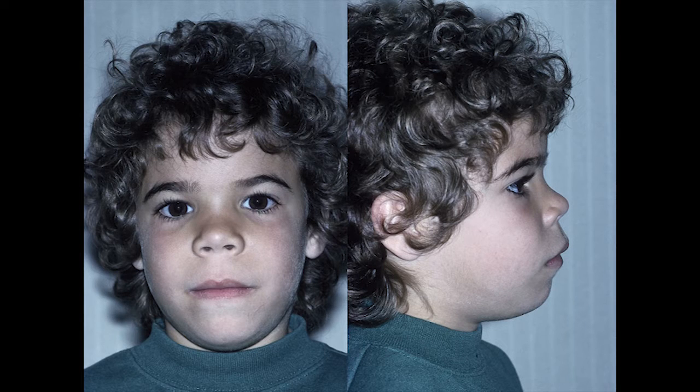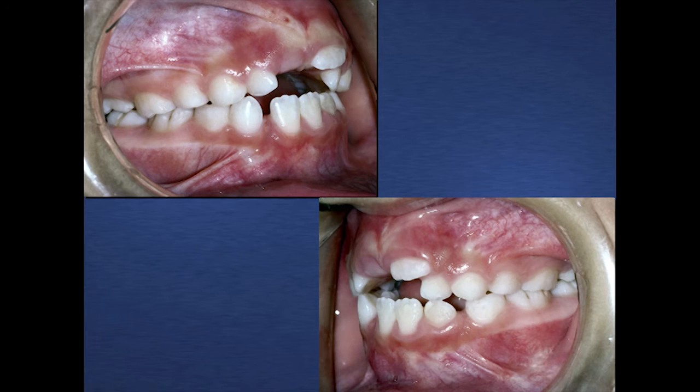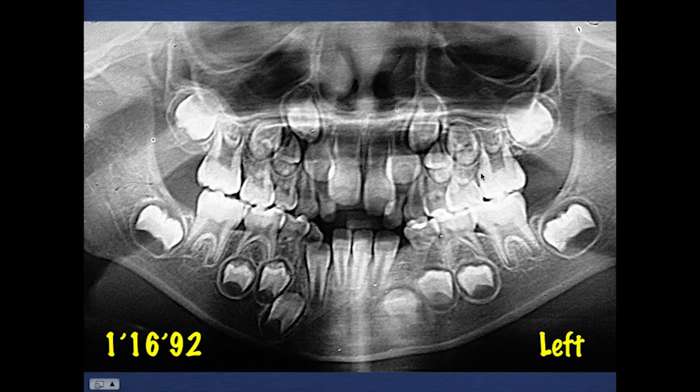And from profile, what would you expect to see when you look inside of her mouth? This is a case that we'll be looking at in substantial detail. Notice the full convexity and what one might consider a class 2 appearance. Note that she has significant crowding, a transitional open bite. However, surprisingly, her canines are class 1 in the mixed dentition. So note the class 1 canines, although a class 2 facial appearance. What will be the best way to approach a class 1 occlusion present in a class 2 facial skeleton?